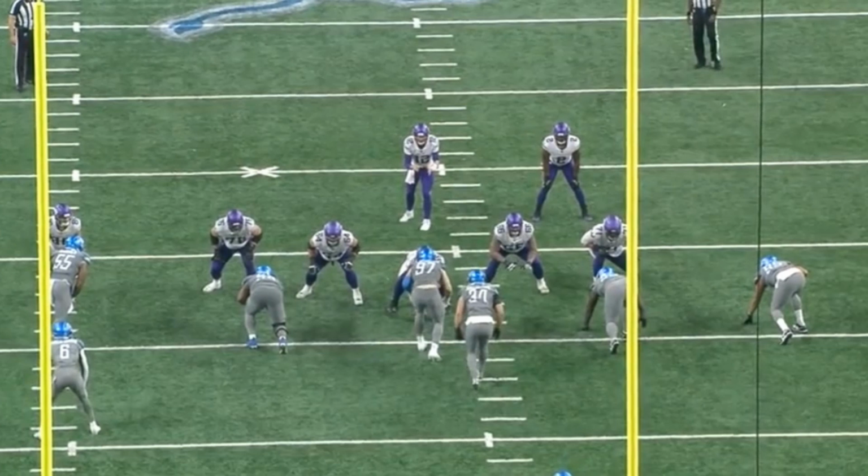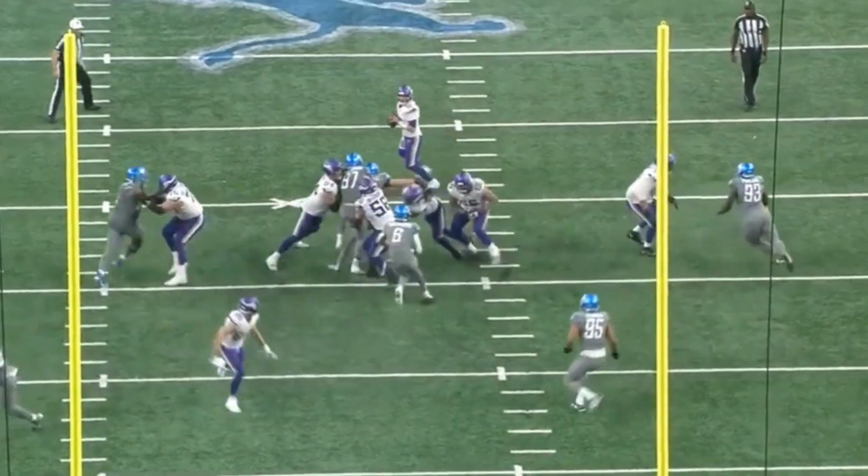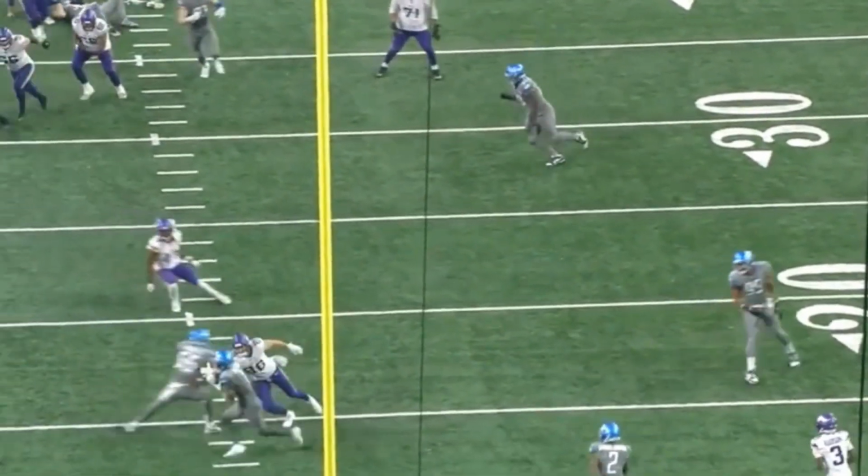And again, just want to show you this play as well. You'll see the active hands once again by Hutchinson. This time he's lined up as a nose or just over the center in a 2-point stance. It's a good job, pressures the quarterback a little bit. And of course, you get the interception.